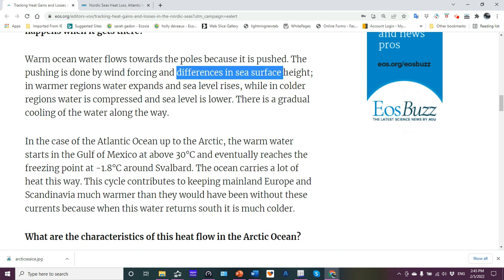The differences in sea surface height, that sets up what we call a pressure gradient. And with a pressure gradient, water tends to flow down the pressure gradient. So where the sea surface height is taller, it exerts more pressure at whatever depth in the water column you want to choose. If you're 20 meters down, a taller water column will exert more pressure than a lower water column on that 20-meter line. But the point is, it's greater in pressure, and it follows the pressure gradient.